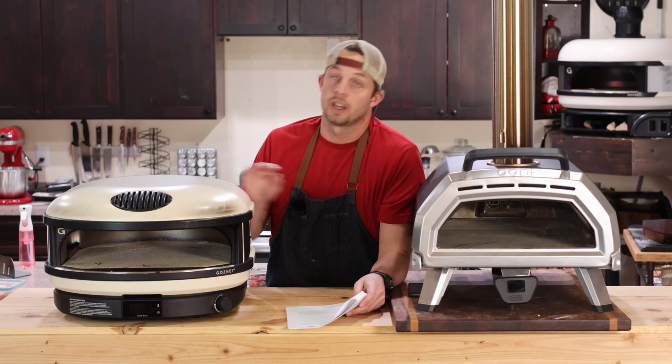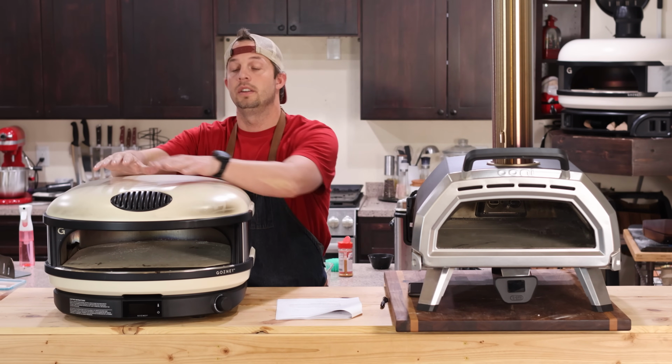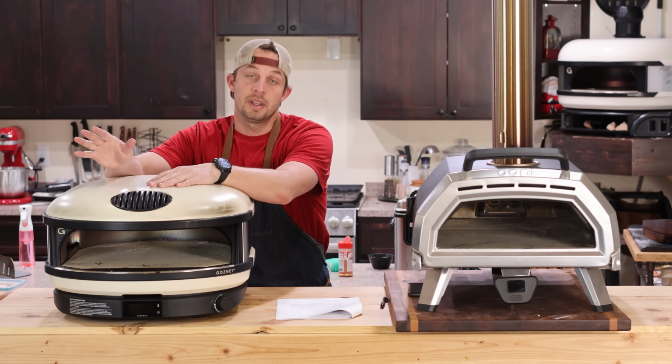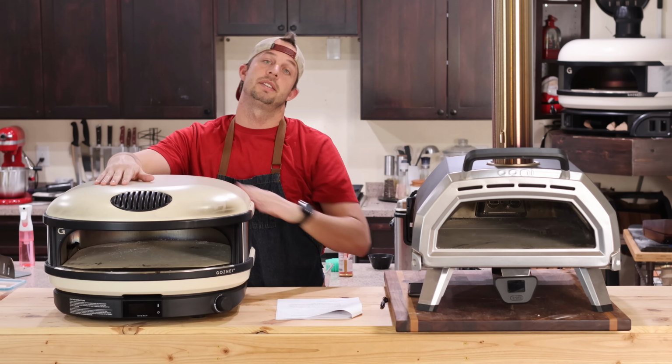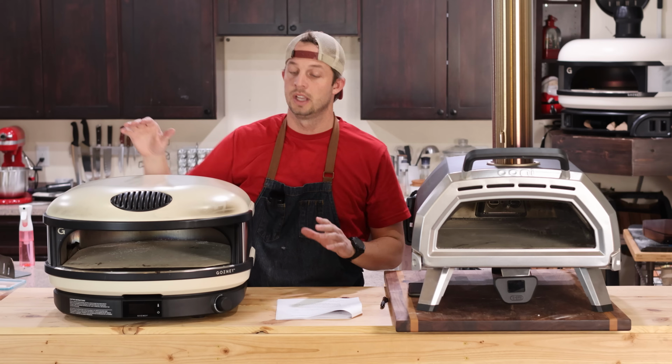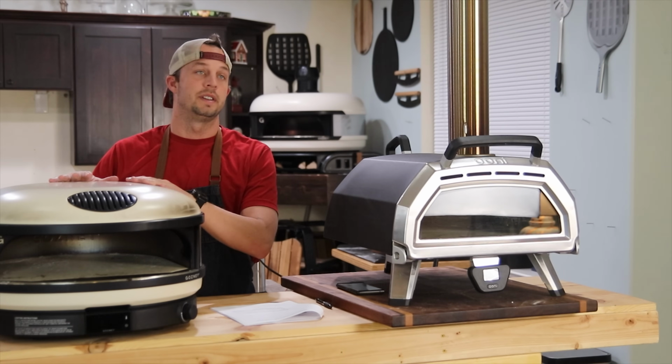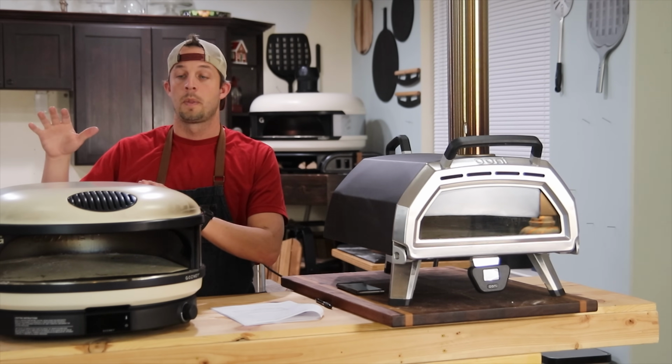The cons for the Arc XL. My biggest con for this is that it doesn't have natural gas. It really does upset me. I'm lazy and hate filling up propane tanks. That's why I've got my Dome on natural gas. Honestly, if this thing were on natural gas, I'd have the Dome outside right now and this inside just to play around with it more.